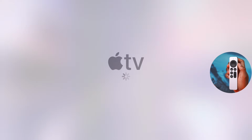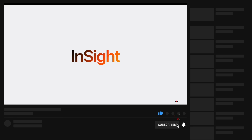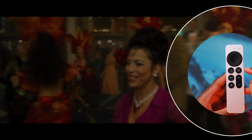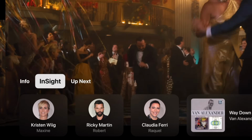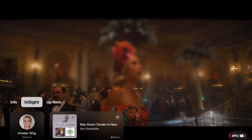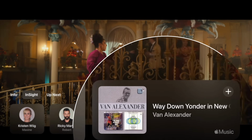A pretty new update here is called Insight, thanks to the new tvOS 18 update, and this Insight feature is only supported on Apple TV original shows, and if you swipe down on your remote, or if you're using an iPhone and you swipe down, Insight will be able to show you information such as the actor and character names, and at the same time, if you are looking at a subsection of the show where there is audio playing in the background or music in the background, then it will be able to show you the exact name of the song that's playing, all thanks to this new Insight feature.